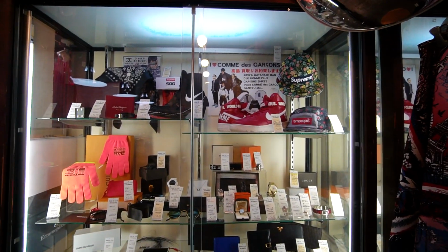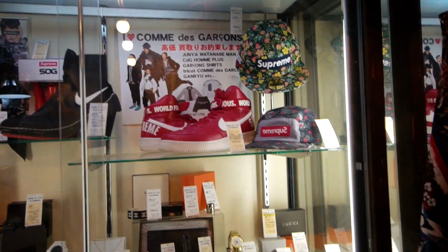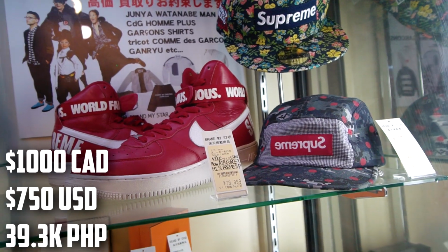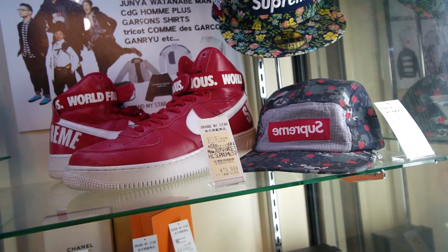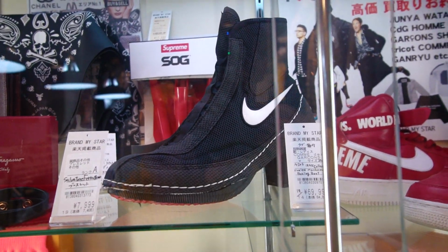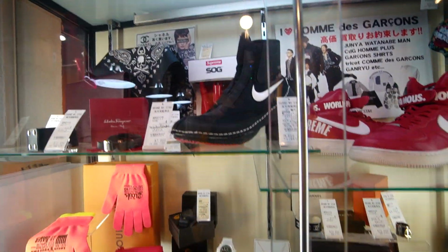So here's a look at the glass display. Usually they keep all the heat here. They've had these Supreme Air Force Ones for the longest time. They have them for 80,000 yen. That is a size 11 US. And check it out, Comme des Garçons heels with Nike. That's crazy. That's different. I could not wear those.